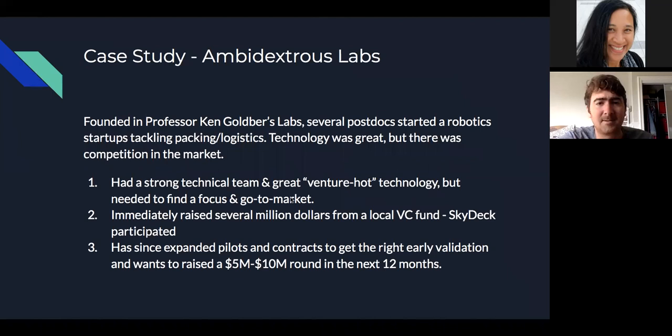Look at the next startup, Ambidextrous Labs. This was founded out of Professor Ken Goldberg's lab by several postdocs, who started a robotics company tackling packing and logistics. The technology was great. There was definitely competition in the market, but it's such a large market that we think there's going to be a lot of different niches in here. And we thought the technology was quite spectacular.